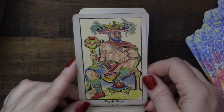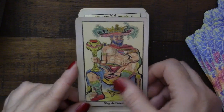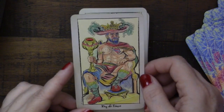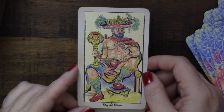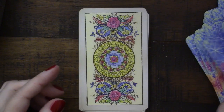And here we have the King of Cups. I really love his foot up like this. For some reason, he just looks so comfortable, and he's comfortable in his emotions. Love the socks and the wraparound. That's quite a look that not many can get away with, but he can clearly pull it off. I love his beard too.